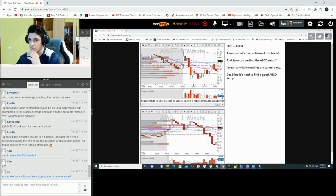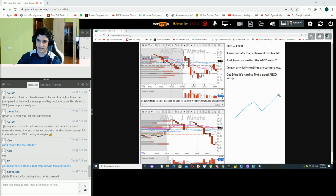Perfect. So let's see. You take it for an opening range breakout plus an ABCD pattern. What's the problem with this trade, and how can we find the ABCD pattern setup? Any daily routines or scanners, because I find it's hard to find a good ABCD pattern. So ABCD pattern is usually a trend continuation. If you want to get into an ABCD pattern, you're going for a trend continuation, or you're trying to find a trend either on the daily chart, or on the pre-market, or wherever it is. You need to find a trend and then wait for a pullback and a new high.